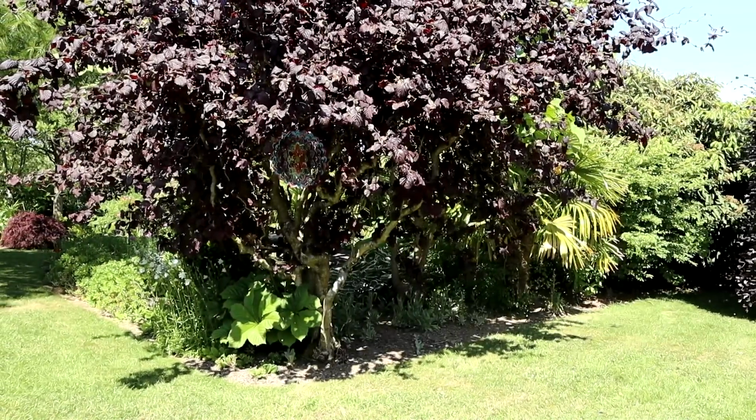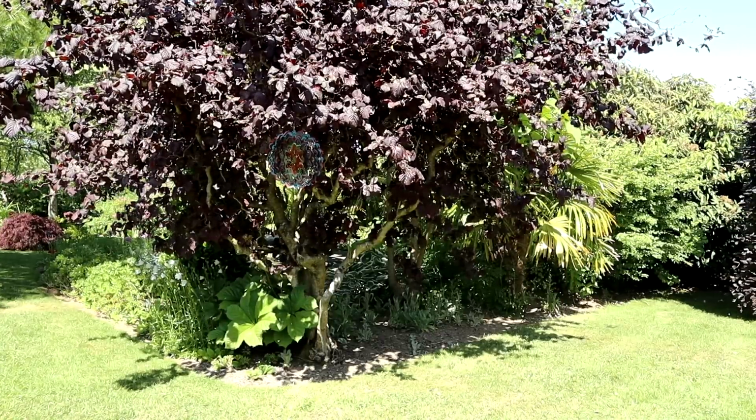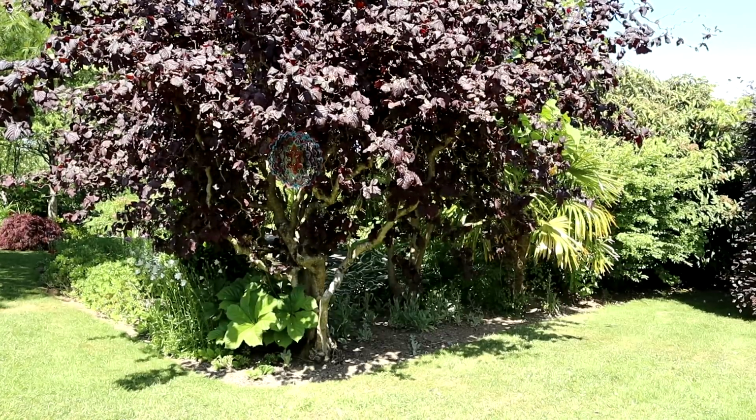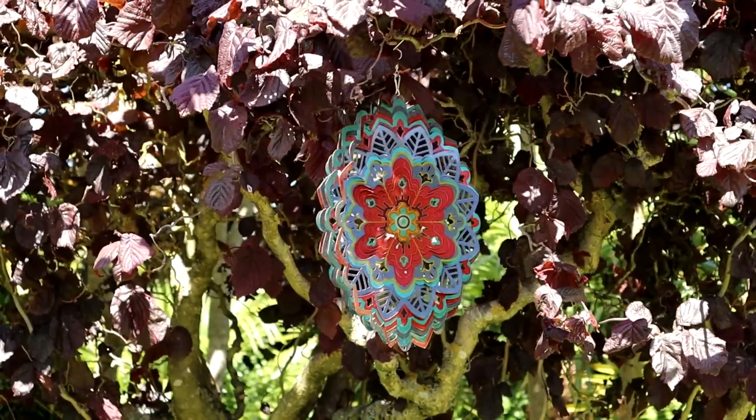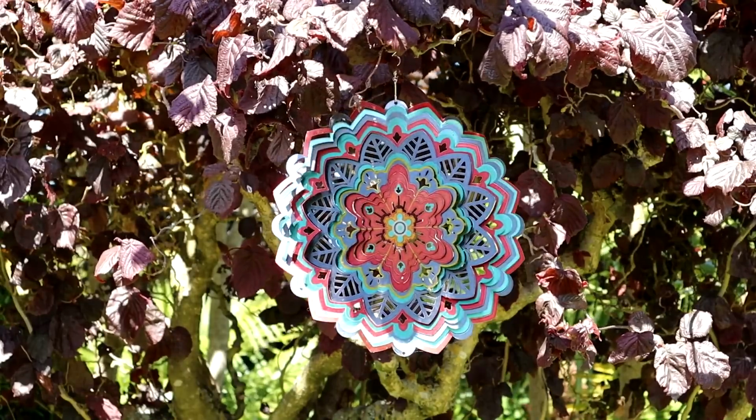This is a dark leaf variety where I've hung up this little wind ornament that my daughter gave me last year, and I think it looks great here, kind of subtle against the dark leaves of the hazel.